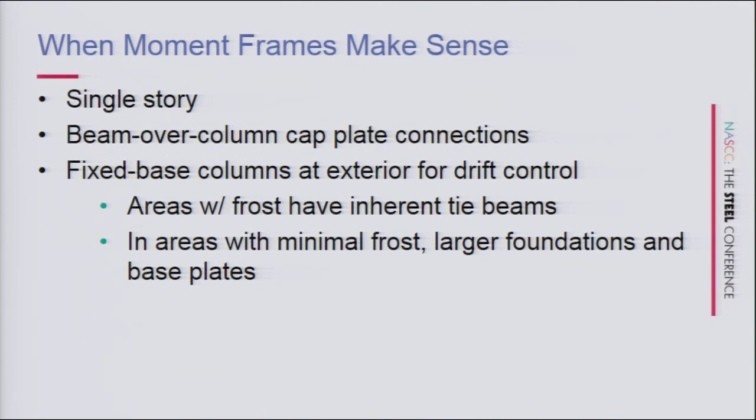I know oftentimes on a single-story building, all your girders will be running one way over the top, and you get a frame on every line without much impact to the size of the framing. Oftentimes, you have fixed base columns at the exterior for drift control. In areas with frost, Denver and Patrick's neck of the woods, I think they have something like a 4-foot frost depth, so you got 4-foot deep grade beams. So if you can engage those easily, you have fixity without much issue.